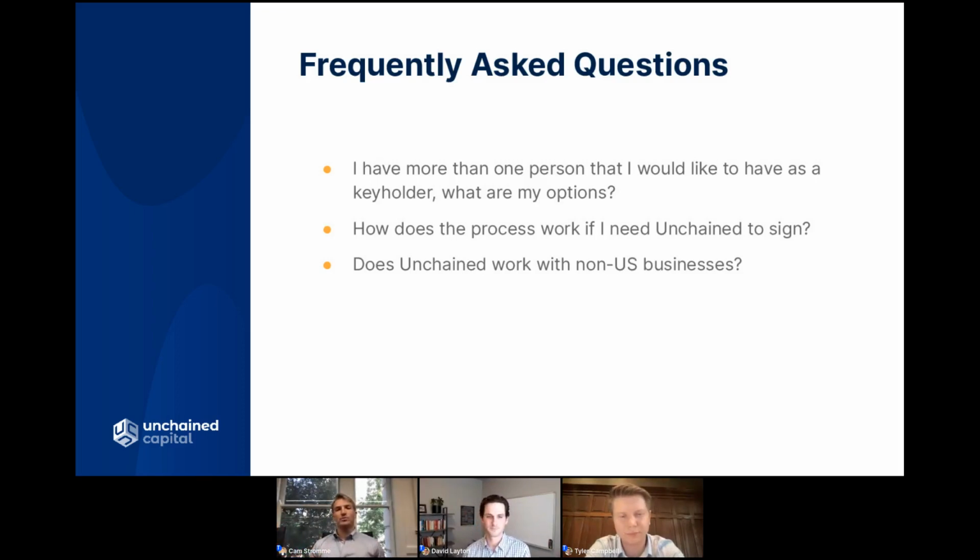So there are a lot of different ways we can help you set it up, and we'll make sure we find a solution that balances security and complexity. That's always the balance. It's not necessarily better to have more keys or more locations or more copies or more people holding them. It's definitely a balance of security and complexity.